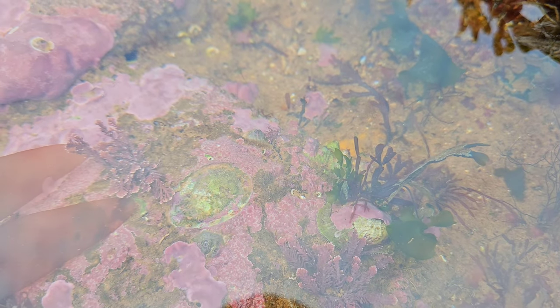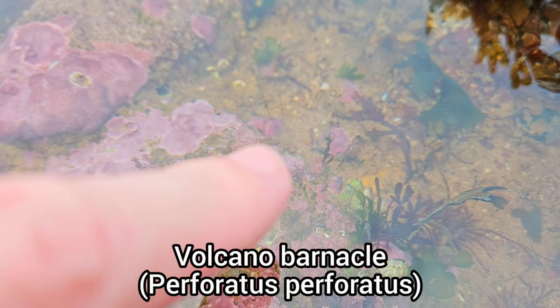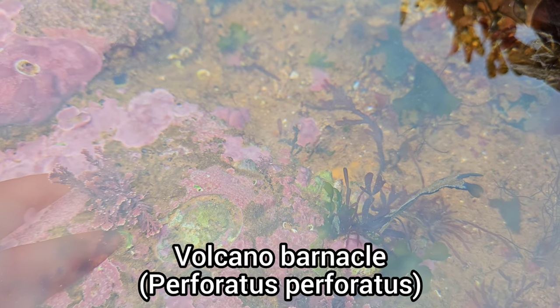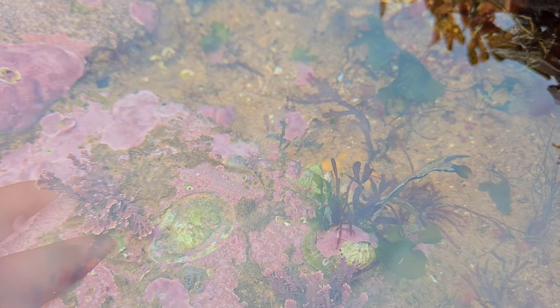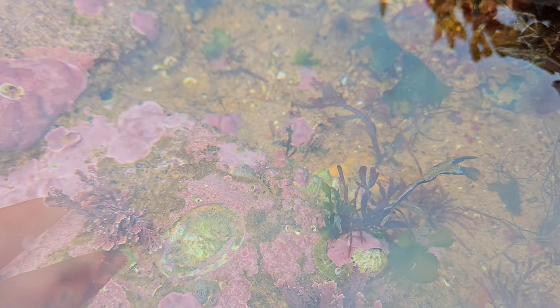Another species I've just noticed in this rock pool is there's a few volcano barnacles over there, and I've just been watching them for a while and they are feeding, so I'll try and switch over to the Olympus and get some footage of them feeding.